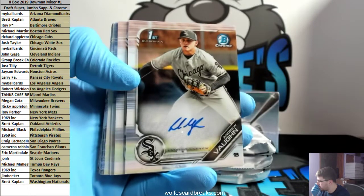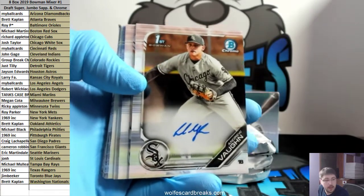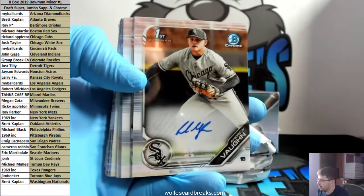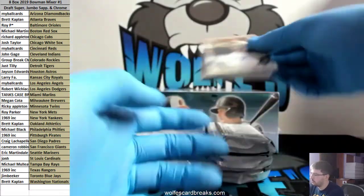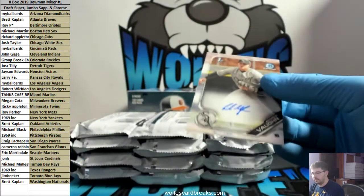Nice. Andrew Vaughn, Josh T. with those White Sox. Nice hit from the mixer, man. Yeah, I would imagine that's what they did, you know what I mean? Four boxes here, four boxes there. But I don't know.